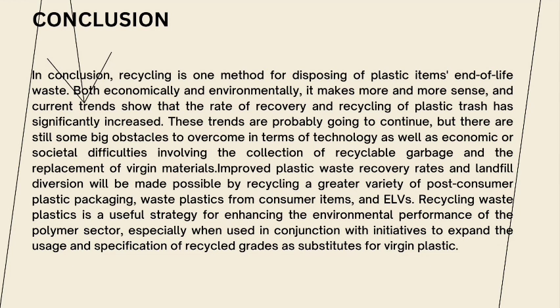Improved plastic waste recovery rates and landfill diversion will be made possible by recycling a greater variety of post-consumer plastic packaging, waste plastics from consumer items, and ELVs. Recycling waste plastic is a useful strategy for enhancing the environmental performance of the polymer sector, especially when used in conjunction with activities to expand the usage and specification of recycled grade as substitutes for virgin plastic.